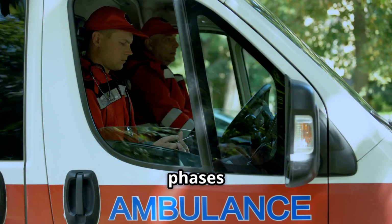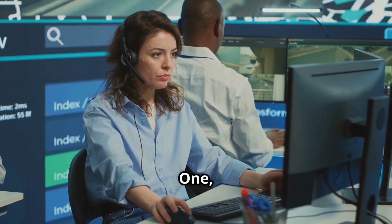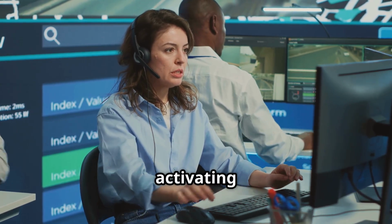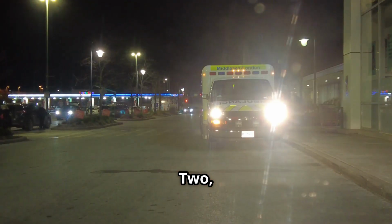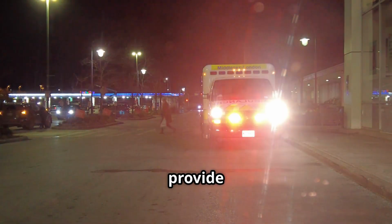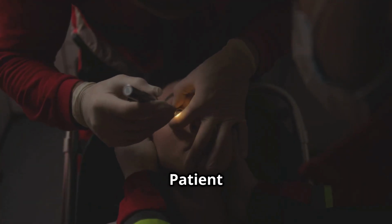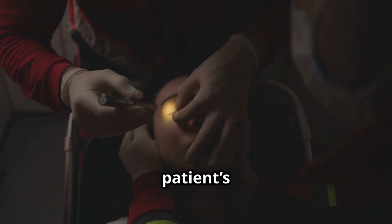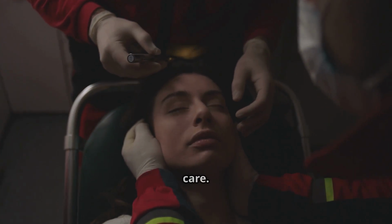There are several critical phases in EMS response. 1. Call for assistance. The process begins when a call for help is made, activating the dispatch center. 2. On-scene response. The EMS team rushes to assess the situation and provide care. 3. Patient assessment and care. EMS personnel conduct assessments to determine the patient's condition and provide necessary care.